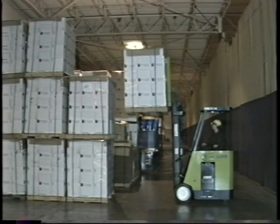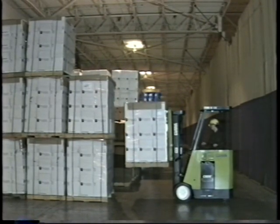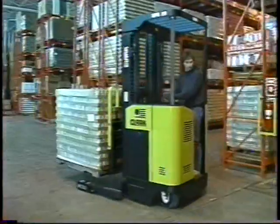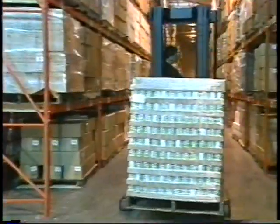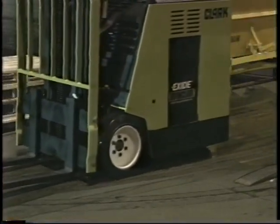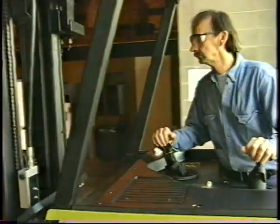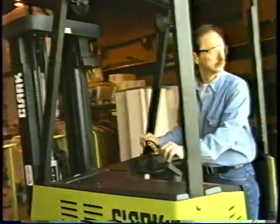Counterbalance stand-up lift trucks are not designed for operation on long or steep grades, but can be used on short grades and small ramps such as dock plates. Never operate a narrow aisle truck on any grade. Slow down and use extreme caution on wet or slippery surfaces. When braking or plugging, allow enough room to stop the truck. It will not stop on a dime.